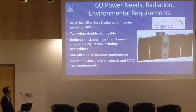After receiving the requirements from our customer, we designed this solution. It is a solution of 80 watts for the complete satellite, divided into 40 watts in each wing. The main challenge in this design is to fit the panels in a stowed position in less than 5 millimeters. It is a very strong requirement from the dispenser and from our customer. But finally, we managed to comply with this requirement, including all the mechanical parts, all the solar panels, and all the electronics in the panels to get the deployment of the panel.